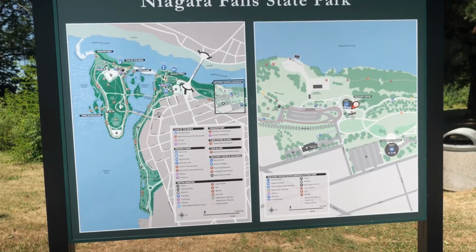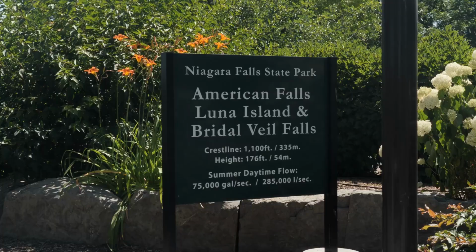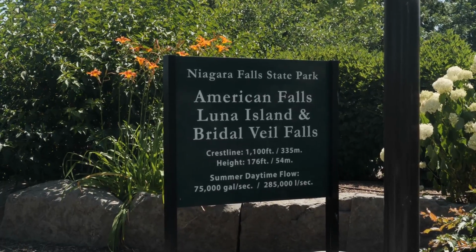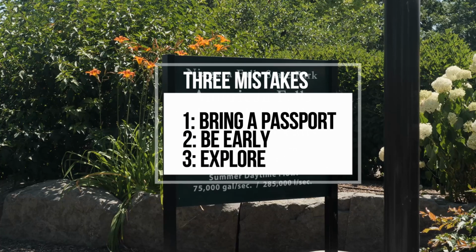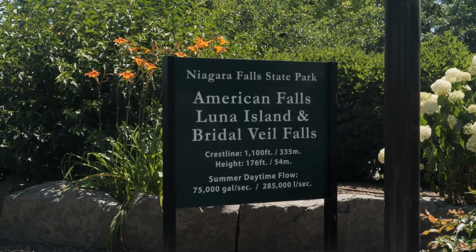Here's a map of the overview of the park, and as we take a look at the sign, here are the three mistakes you don't want to make when visiting the park. Number one, don't forget your passport. Make sure you bring one. Also, make sure you show up early to beat the crowds. And finally, don't forget to explore, and I'll elaborate on each of these as we go through the video.